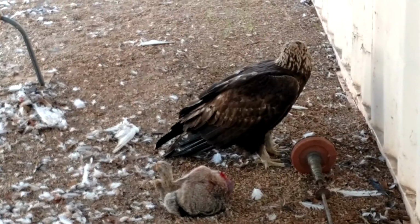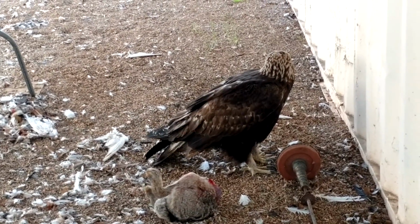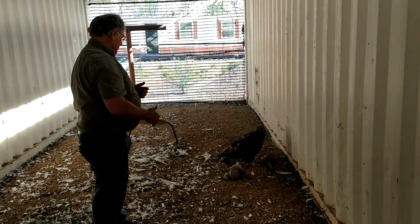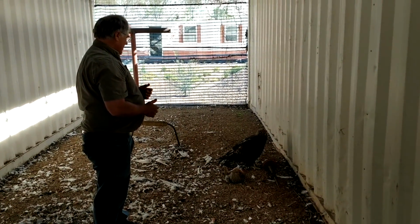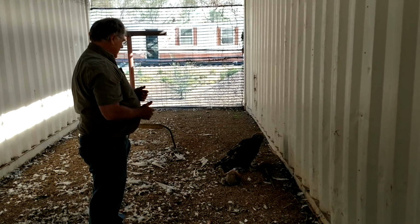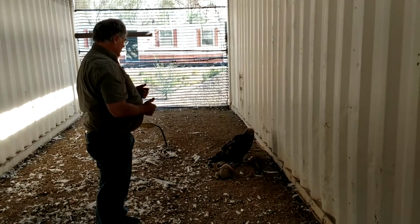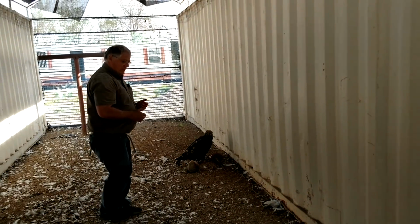So, anyway, that's my newest patient. Just came in yesterday evening, and hopefully he'll be feeling good enough that he'll be able to start feeding himself, and we'll go from there.